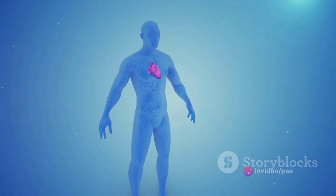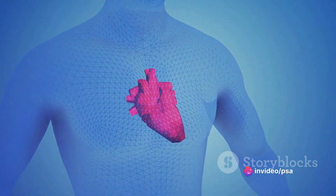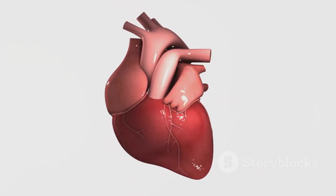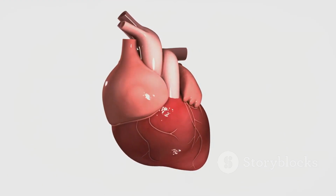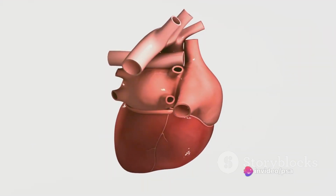Picture, if you will, earlier 3D printed heart chambers. While they were impressive feats of biotechnology, their function was limited. They could hold fluid, sure, but could they pump it? Not quite. Their capacity to mimic the natural pumping action of a heart was limited, to say the least.